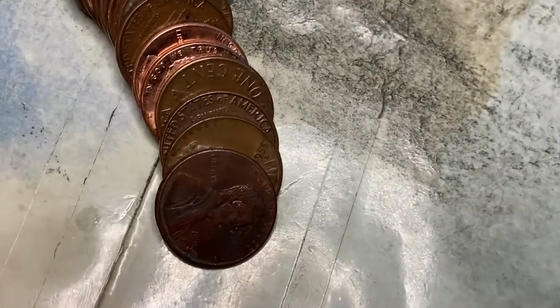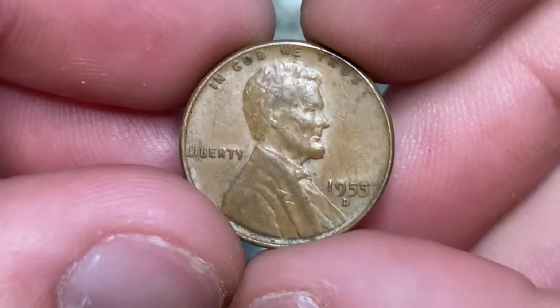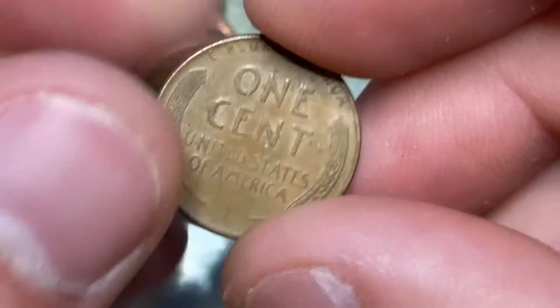Roll 17, and we've got our next wheat cent because I saw the date facing back at me. We've got a 1955 Denver right here. We have this one in the book already, but awesome find.